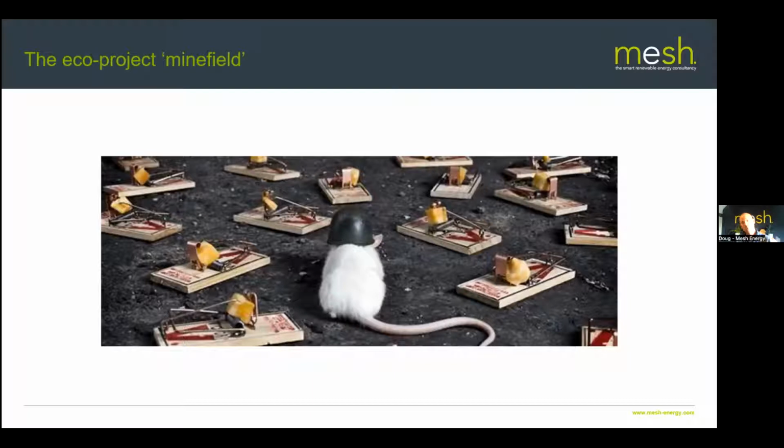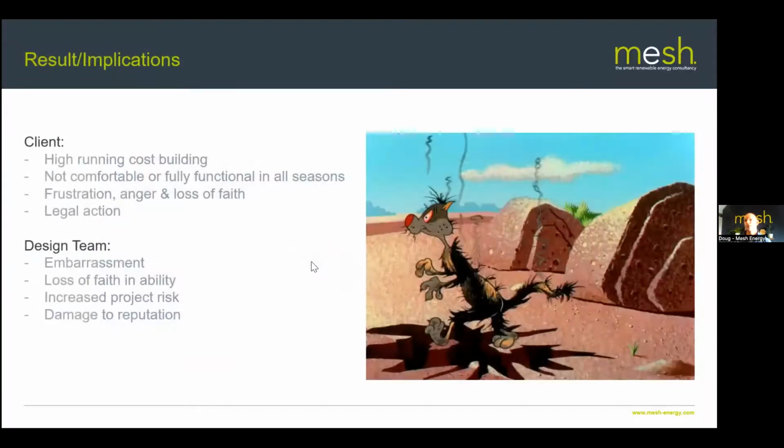So the point of this CPD session is really just to make you aware, and remind you that these mistakes keep getting made. If you can do your own little bit of extra due diligence, that's going to help you out and create more successful projects.